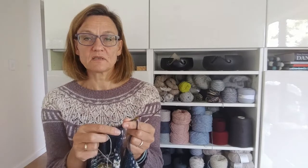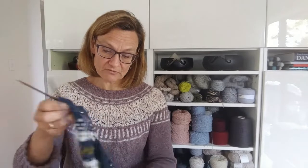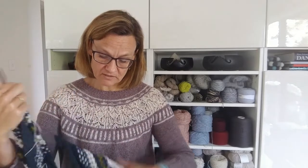So you have just a bit of resistance. So the stitches sit better on the wooden needles. Sometimes you just have to change your needle type to get what works for the yarn and for your project. So I'm very happy, and I'm very happy with the colors. So this was the only amount of the yellow that I needed to use. So I have a lot left. If you have any suggestions what that should be used for, let me know.